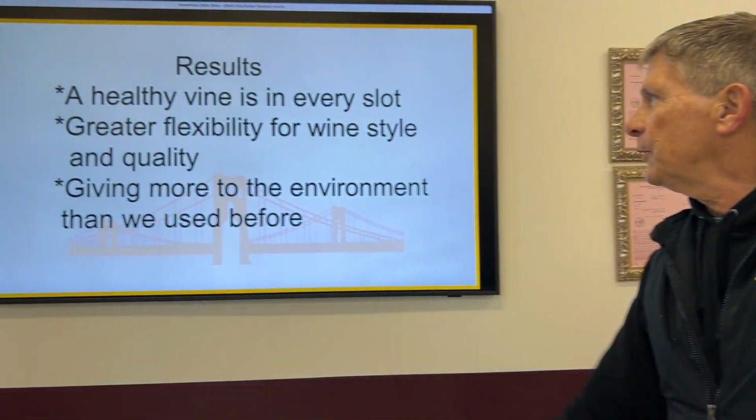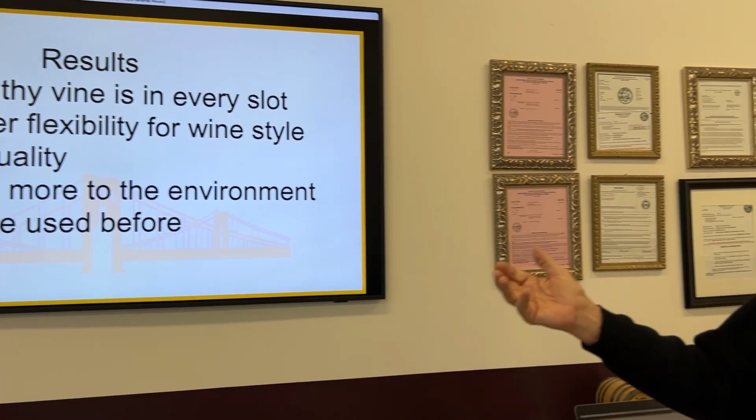And then I feel like between the solar, the significant reduction in water, the cover crop, the conversion of carbon dioxide to oxygen, we're now giving more to the environment than we used before. The wine just seems to have a spark when it's grown the way we grow it, with as little water as we can use. We dry farm, or farm without irrigation as much as possible, which forces the roots deep, which gives you more of a character of place.